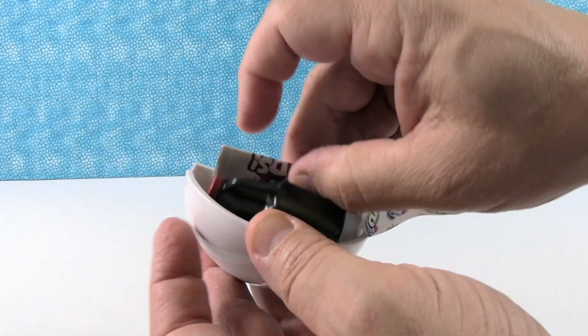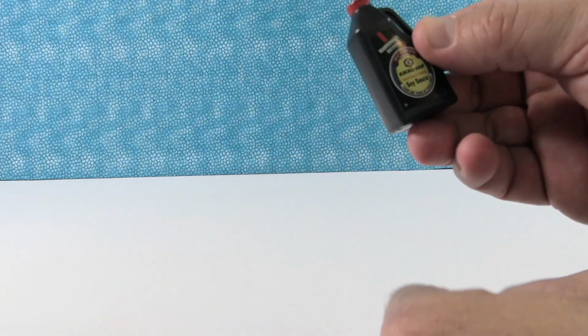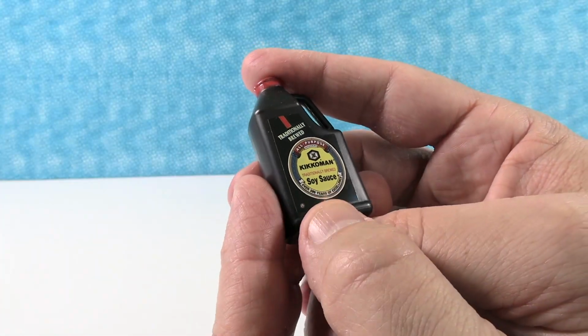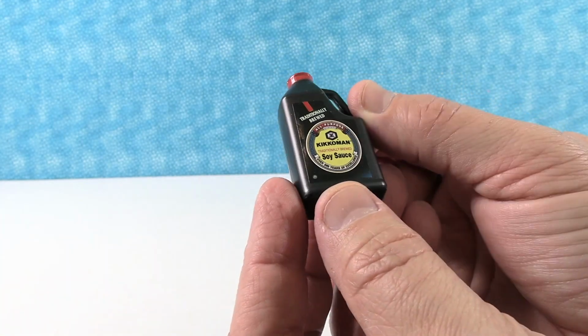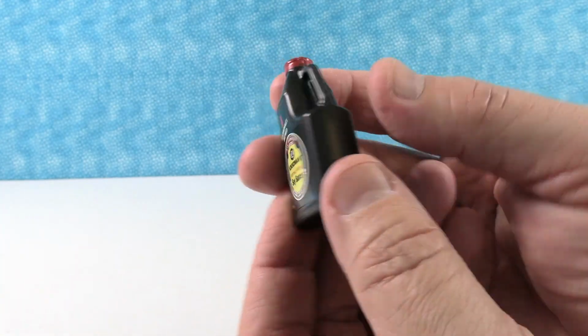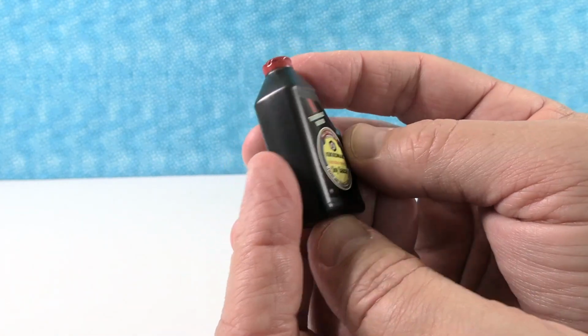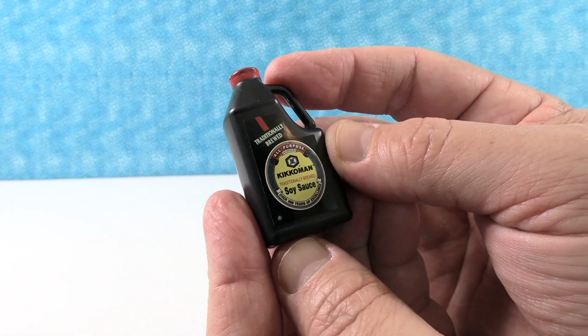Let's see what we get this time. Oh, yes. We have the Kikkoman soy sauce in the extra large bottle. That's like the warehouse club size jar. Funny enough, we've had this jar more than once. Yes, we have. So, very cool. The Kikkoman soy sauce.